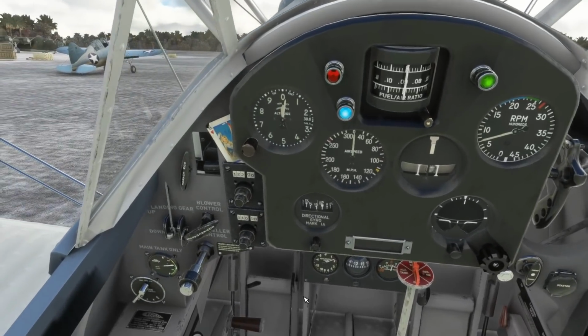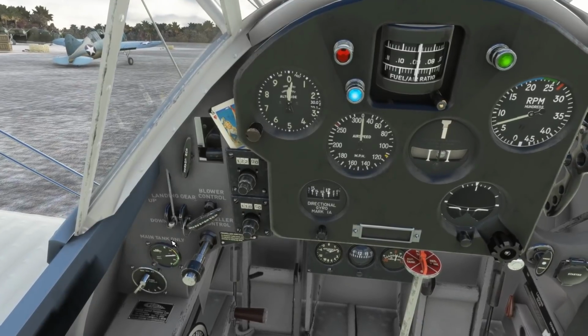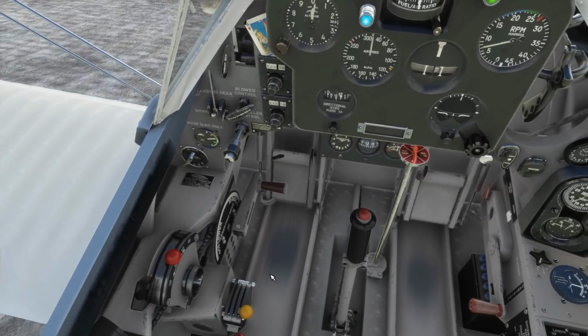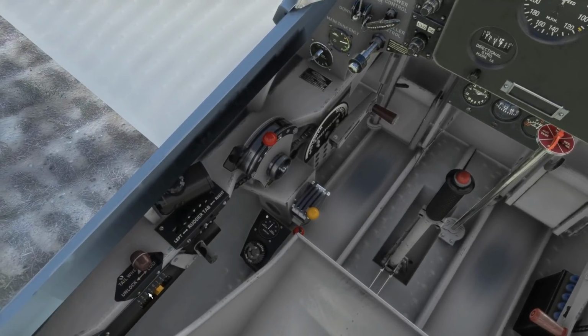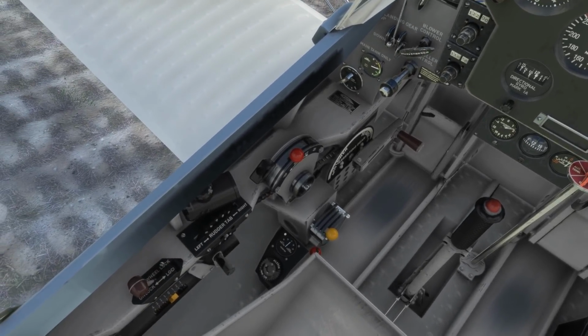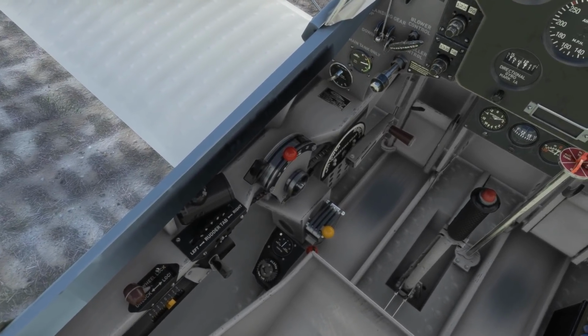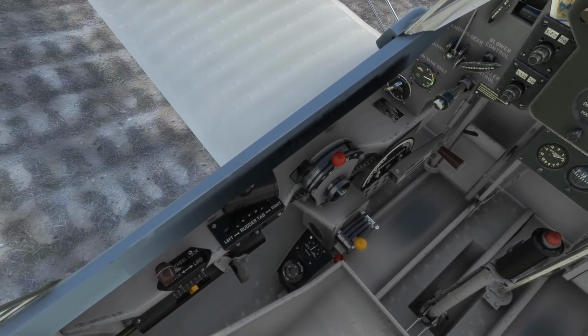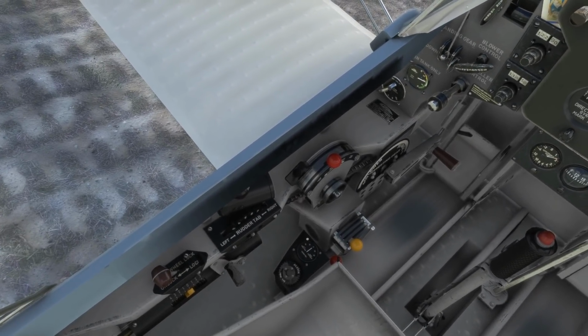Just before we taxi, once again checking we have the gear switch selected down with the pin installed. Gear is indicating down. Tail hook is selected up. And we'll unlock the tail wheel ready for the taxi. On the rudder, we're actually going to leave that in neutral. The manual does call for a little bit of rudder trim during the takeoff, but I find it's not really necessary. And we'll come back slightly on the elevator trim. We'll go for about 0.5 units up.